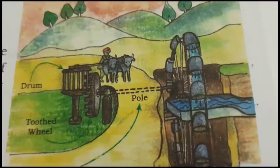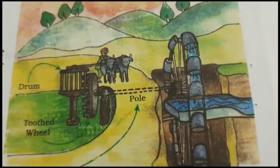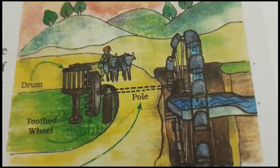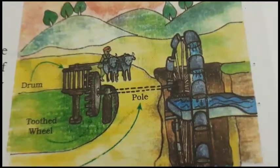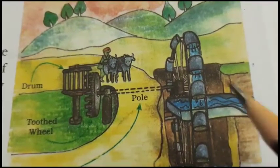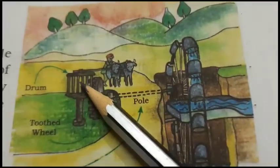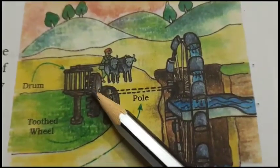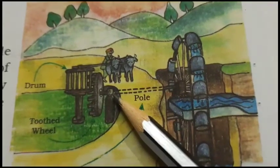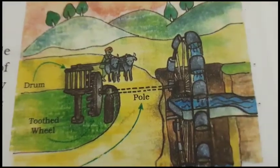Next, arrangement for water. This picture shown here is made after seeing a very old painting of those times. Now imagine how this garland of pots would lift water from the well. The bullock, here you can see, moves the drum. Drum in turn moves the toothed wheel. From this wheel, the garland wheel is connected through a rod.